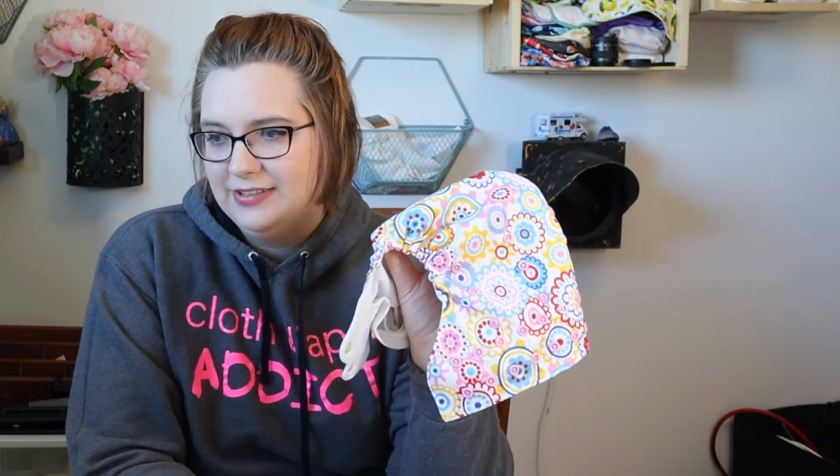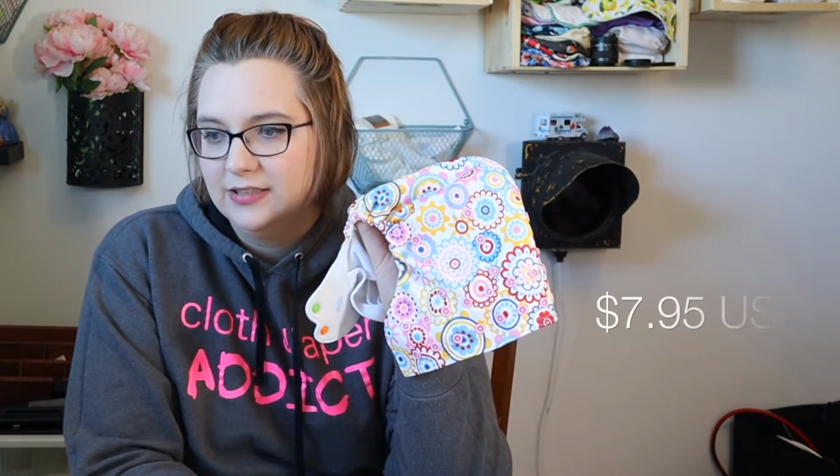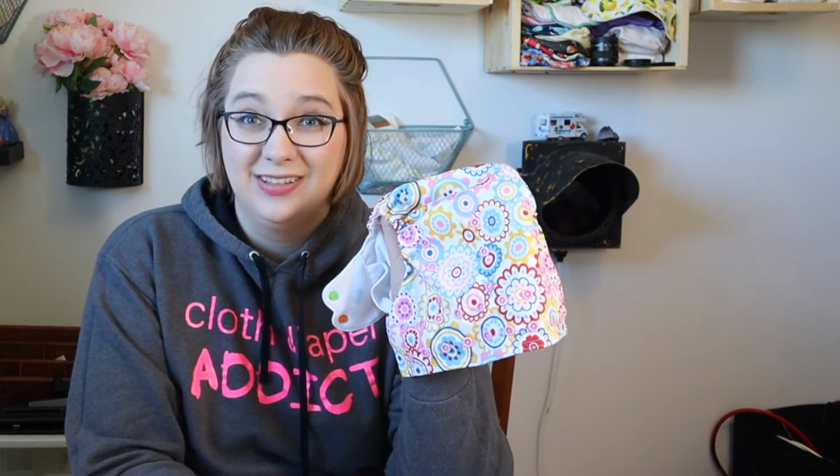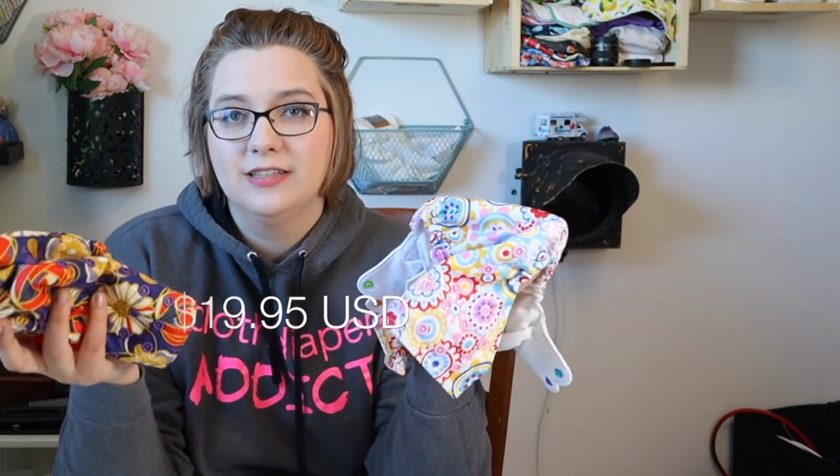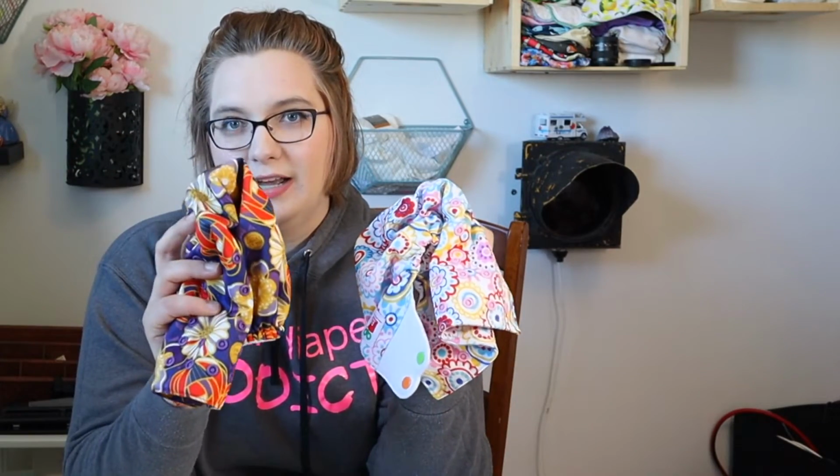Stateside, your diaper does get you a lot farther because this diaper is $7.95 without an insert, $9.95 with 1 and 2 microfiber inserts will bring you to $11.50, and the 5.0 is $19.95. So there is a significant $7 difference now between these two products.